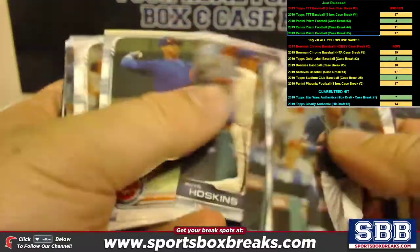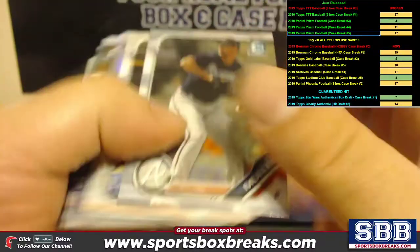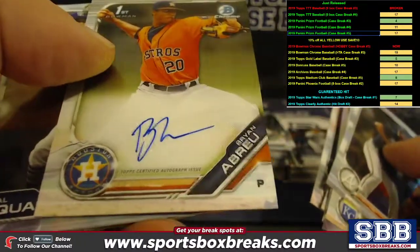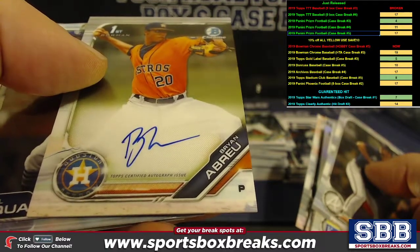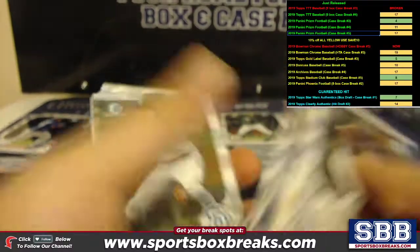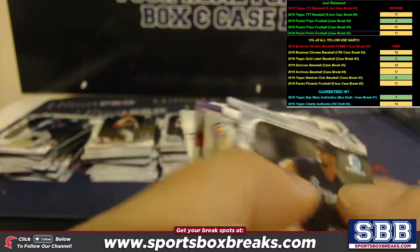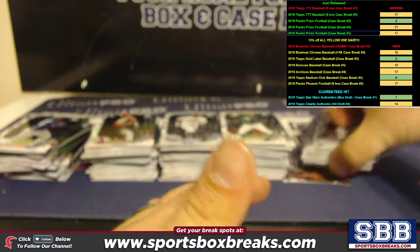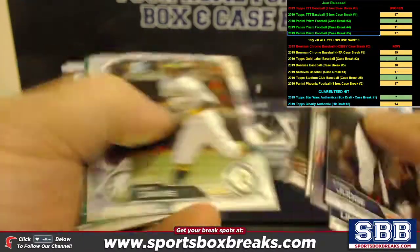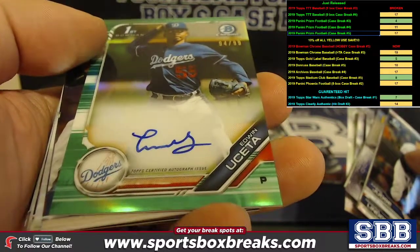All right, to $1.50, Ronald Acuna showing up in blue. All right, Parker Meadows to $4.99. How about a Brian Abreu? Brian Abreu auto, Astros. Jeremy T getting that one. Purple, Fernando Tatis Jr. to $2.50. So Tatis Jr. to $2.50 there. Hansel Moreno to $2.50. And a green auto to $99 of Edwin Yucida for the Dodgers. Nice. Dustin B picking that one up.